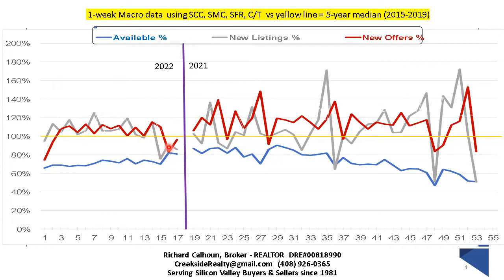You would expect this to be above the normal, and it was below. And then this week we're down below. So this is sort of starting to say that the sellers that wanted to sell have sold, and now we're having less inventory come on the marketplace. So with fewer sellers coming on the marketplace, that's going to tend to keep the market hotter.